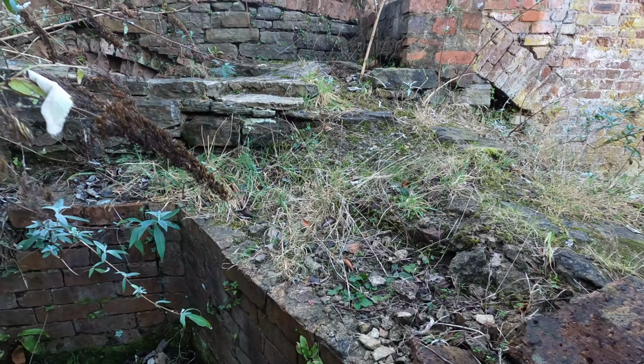Now, I've noticed here on the ground, it looks like a conduit for water. It used to have a cover, as you can see, and it's going diagonally across what was sort of a courtyard area. I think it goes to the pond at the front, and I'll show you a bit later. And that's what it looks like to me.